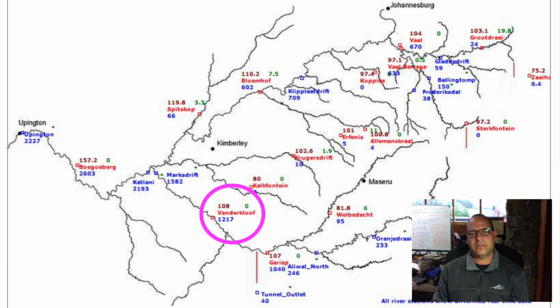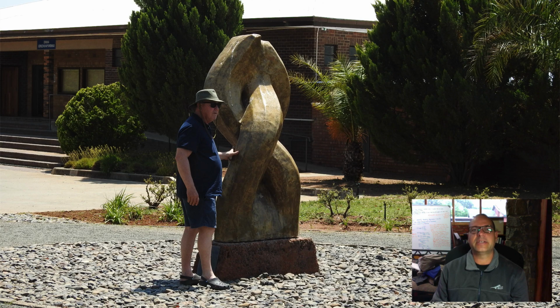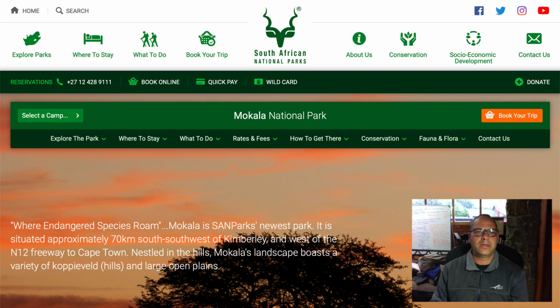From there we traveled down to Orania. Very nice breakfast, just a quick visit to the town of Orania before we turned north to Mokala. Now Mokala, I can't show you any pictures because I took none, but we did see rhino in Mokala. We saw the antelope species and spent a very nice relaxing day at Mokala itself.